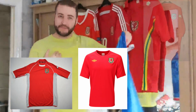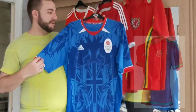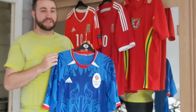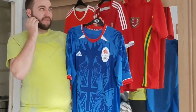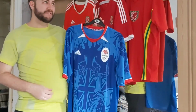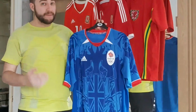Of course, I am a subject of Great Britain, and in 2012, London hosted the Olympic Games, and it was the first time in, I think, like 50 or 60 years where Britain actually put a football team in to compete in the Olympics. I think it was a team of 16 players, and I think 5 of them were Welsh. It had Neil Taylor, Craig Bellamy, Ryan Giggs, Gareth Bale was named but didn't play, and Aaron Ramsey played as well.